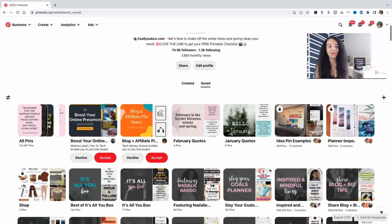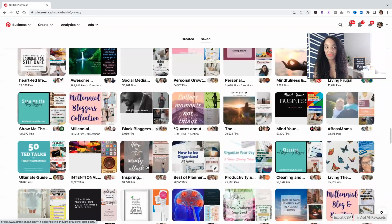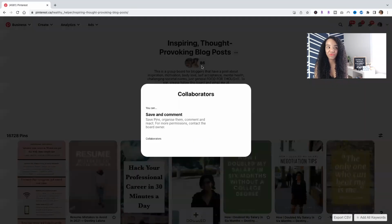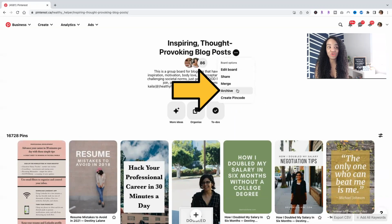You're going to scroll down until you find the group boards that you belong to. To leave a group board, you can click on it, and then on the top, you're just going to click where your profile photo is. If you want to leave, you're just going to click on the leave button and it's going to go bye-bye.